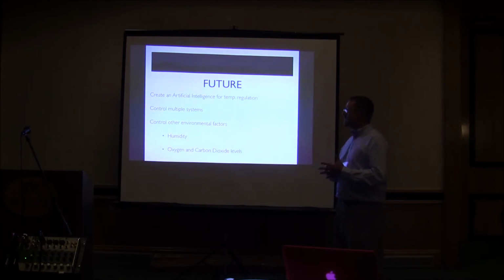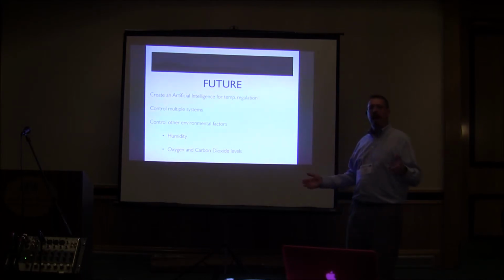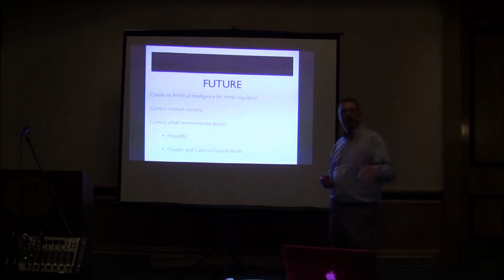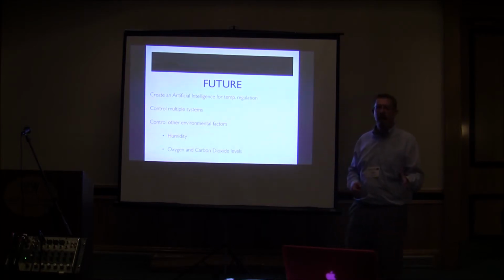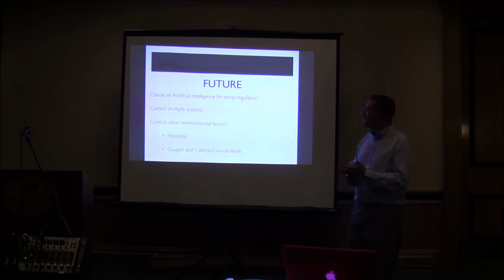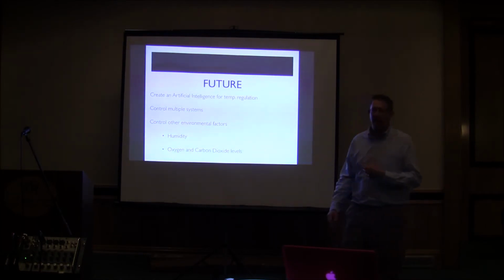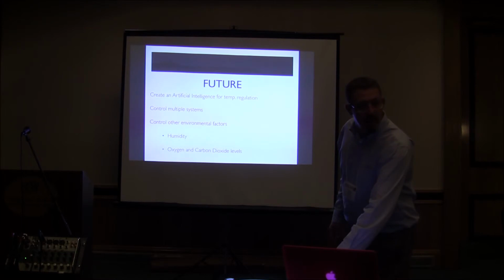I'd also like to create an artificial intelligence just for this actual project for the temperature regulation. Once I get the heating and cooling working right, something that could record day after day and set up per day. If it's climbing, it usually climbs around 2, so we'll start at about 1:30, cooling it off, and then maybe even move into months of data. And this month gets a little bit hotter than this month, so we'll get it ready to cool like that. Also, like I was saying, I'd like to control other environmental factors, humidity, oxygen, stuff like that. Like the Nest thermostat, I guess.